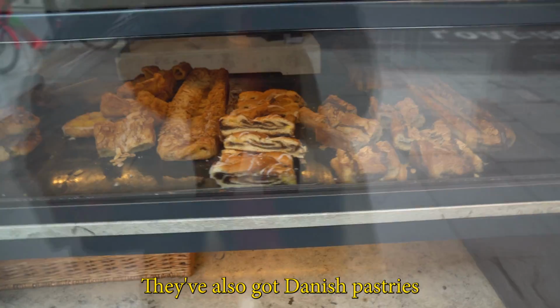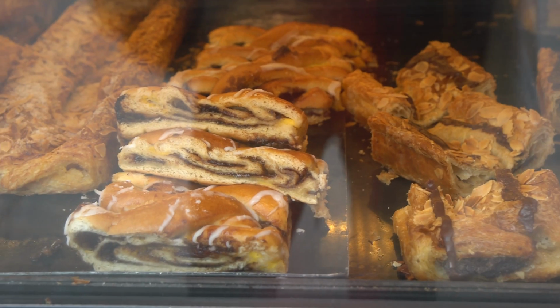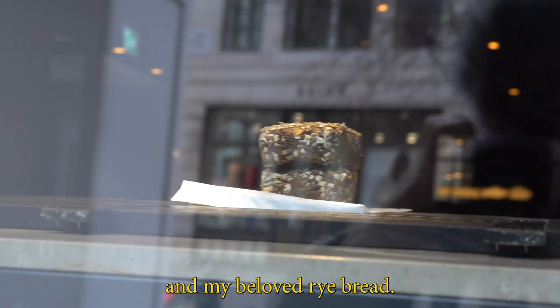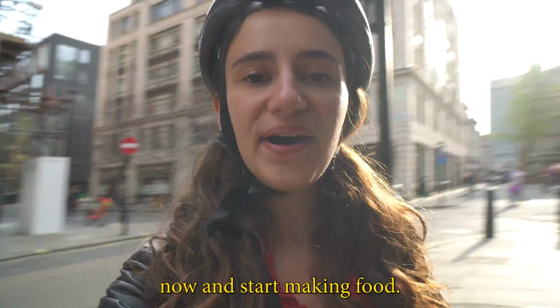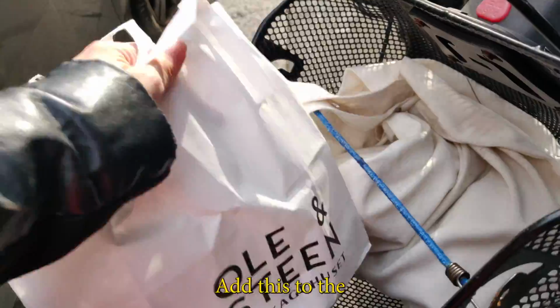We've also got Danish pastries and my beloved rye bread. I was able to film the outside, but they didn't let me film inside, but I managed to buy some rye bread. I'm gonna head home now and start making food. Add this to the basket.